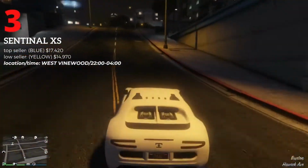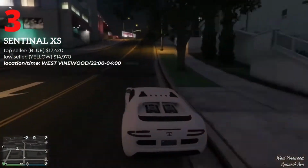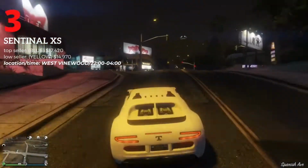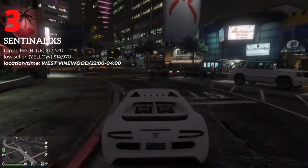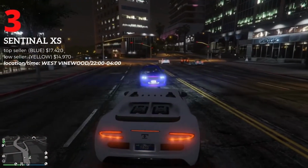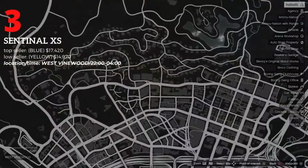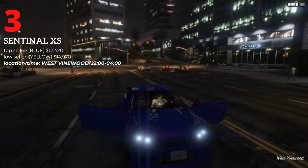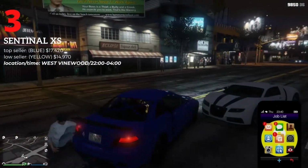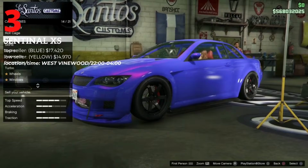And West Vinewood, everyone pretty much knows where that's at. And if you don't spawn on your first try, just do a loop around. I actually show where it's at on the map. So if you're confused, just do literally a loop between those 2 blocks, or just about a block basically, and you'll spawn them pretty fast. You don't need this vehicle to spawn it. As you saw, I use pretty much an Adder for both, and that's pretty much it.